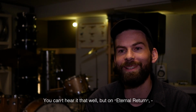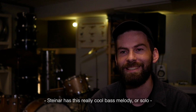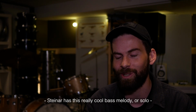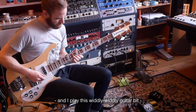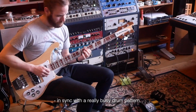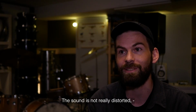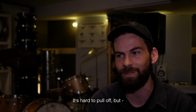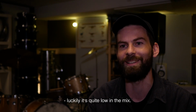Can't hear it that well, but on Eternal Return, Steinar has this really cool bass melody or solo almost, and I play this widdly guitar bit in sync with a really busy drum pattern. The sound is not really distorted, it's a pretty clean sound, and yeah, it's hard to pull off, but luckily it's quite low in the mix.